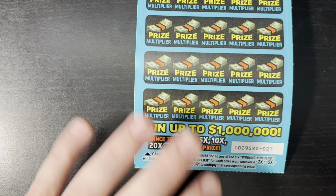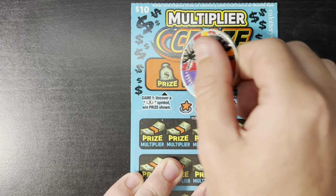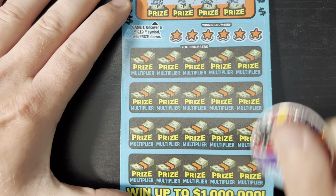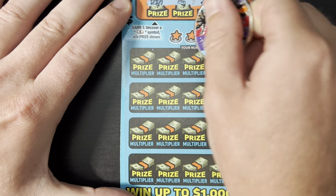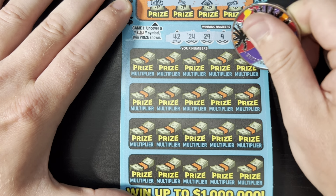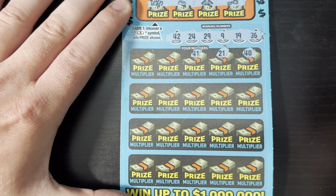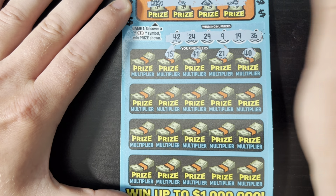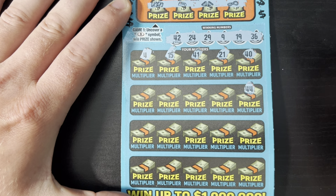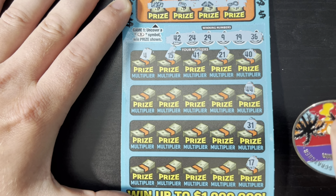Moving on to my favorite number 27, let's get 4 coins. All right, we got no coins. Now, we'll do it the normal way again. Alright, let's get a bunch of matches at least. 40, not there. 21. 41. 15. Regular old 4. 44. 31. Oops. Shook you guys, sorry.